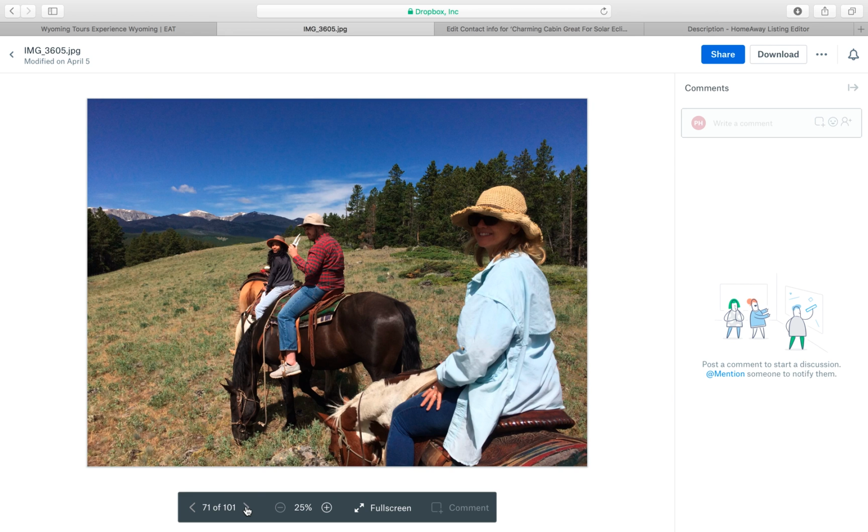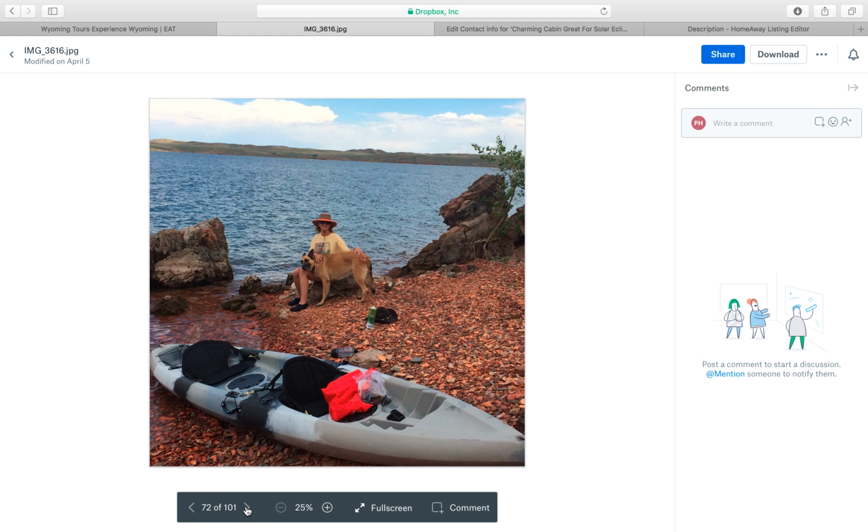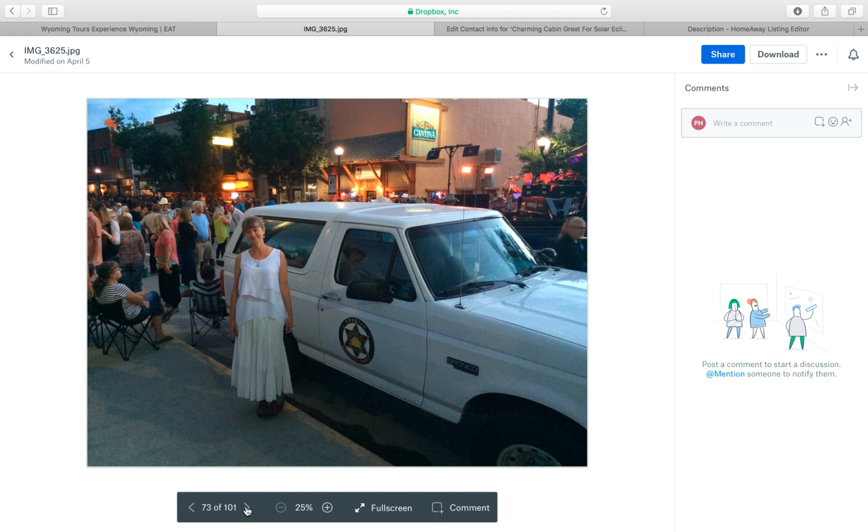And whoa, we got the picture of my son again. Here's another trail riding picture. And kayaking at Lake DeSmet. Both our dogs like to ride on the kayak with us so that we can explore beaches that you can't reach by foot. And this is a shot of me at Longmire Days.